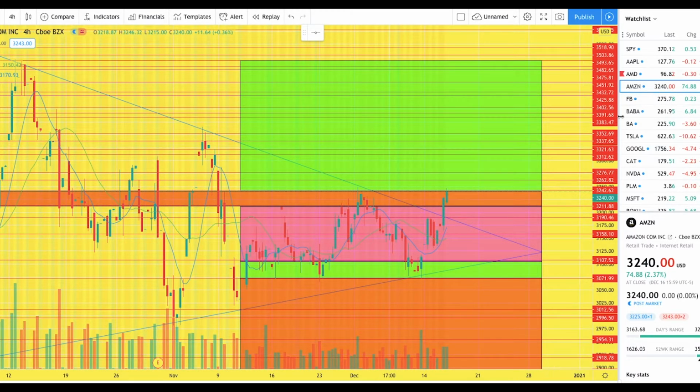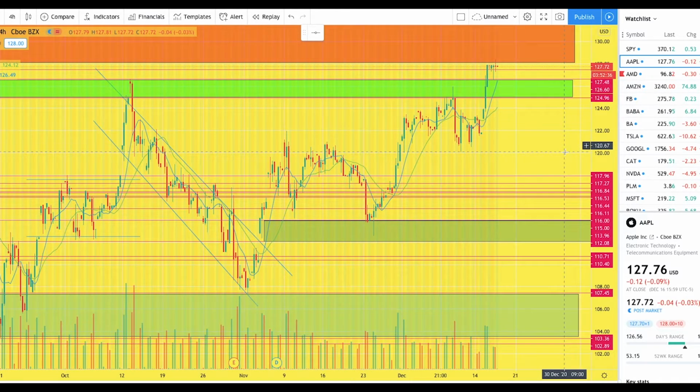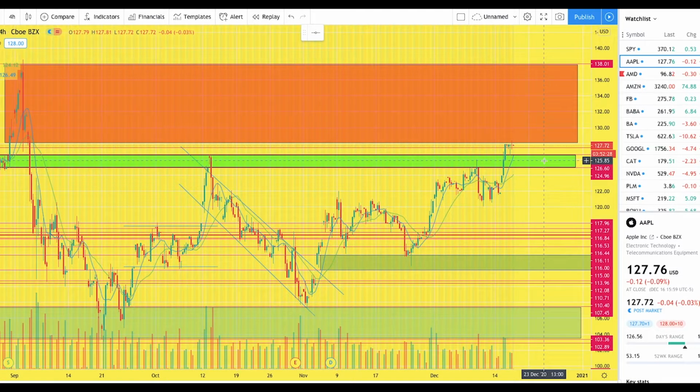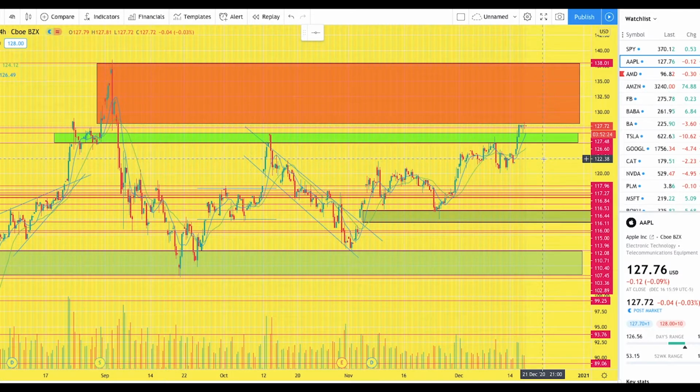Just before I go, I do want to give you guys a quick update on some of the stocks I was looking at. So Apple has been upgraded by Morgan Stanley. And look at these. I love trading Apple, guys, and it's one of my favorite stocks to trade. It's something that really sticks out for me, and I understand how the stock moves over the time span on this particular graph.